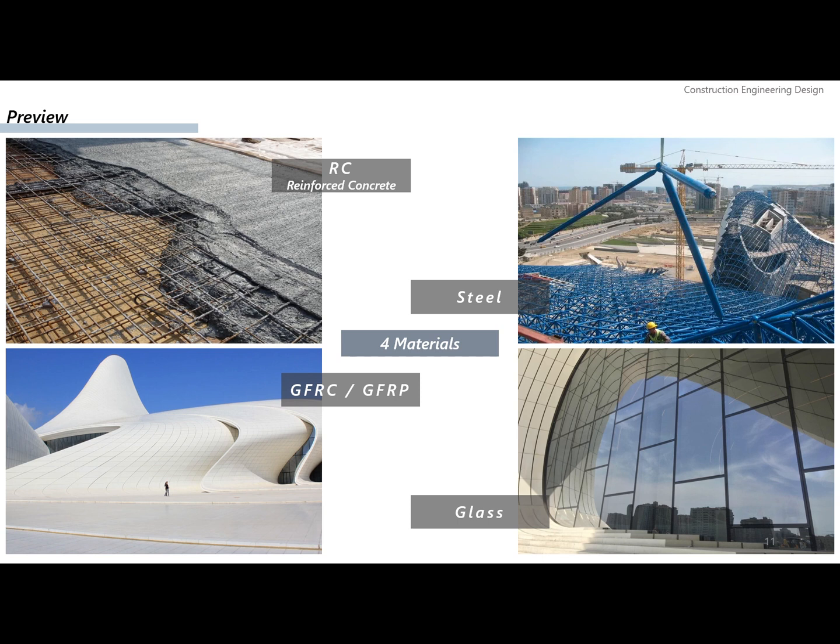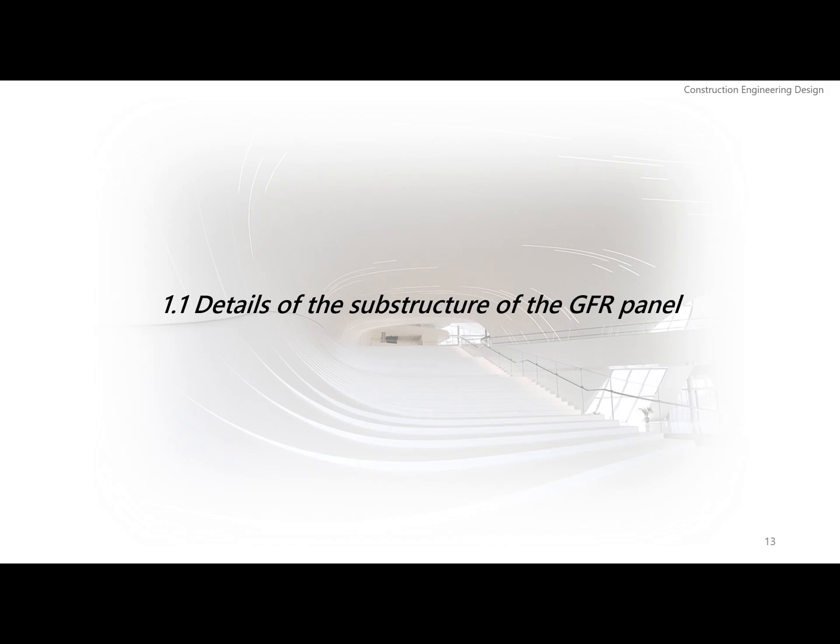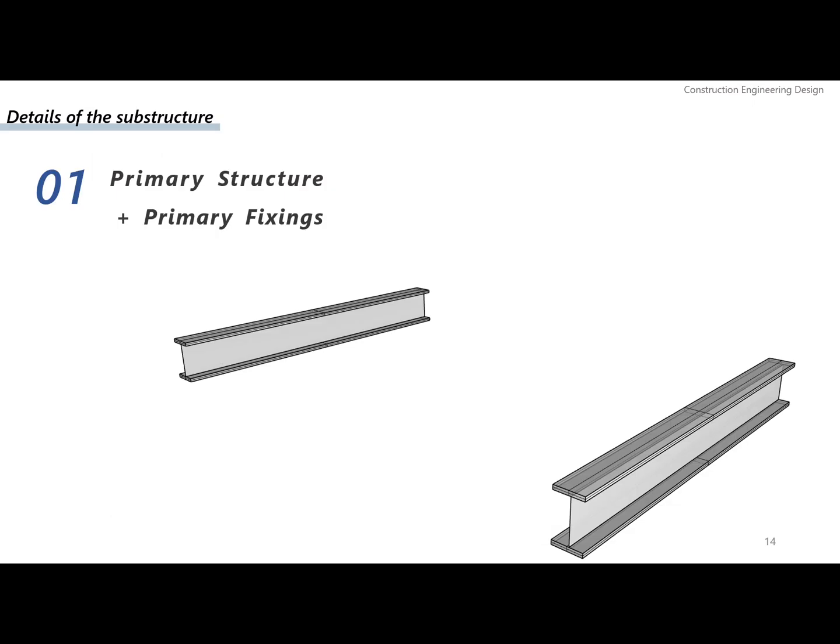Among those materials, we studied the production of GFRP and GFRC panels. The contents of the study are as follows. We will cover topics from designing the entire facade to assembling the panels. First, we'll look into the substructure of the GFR panel. This is a study on how one panel is constructed.